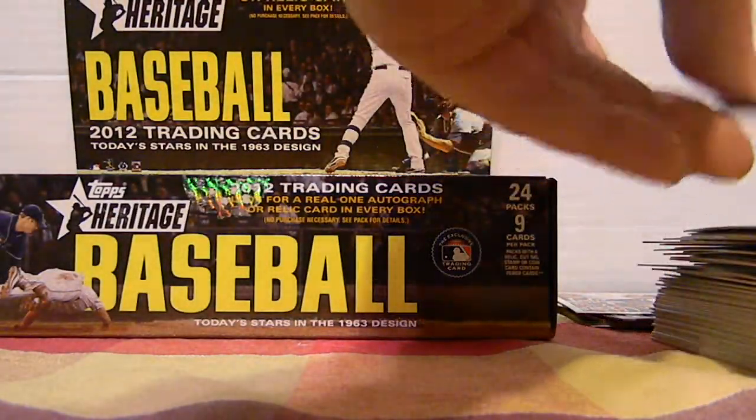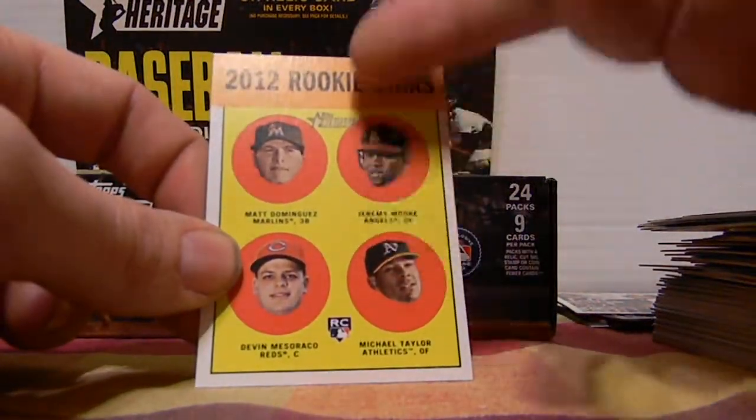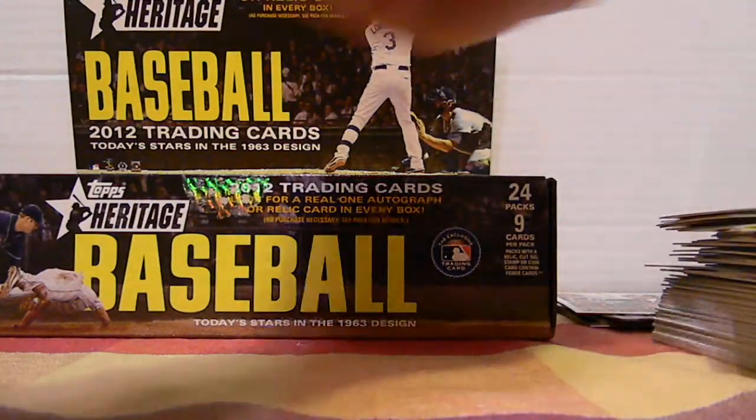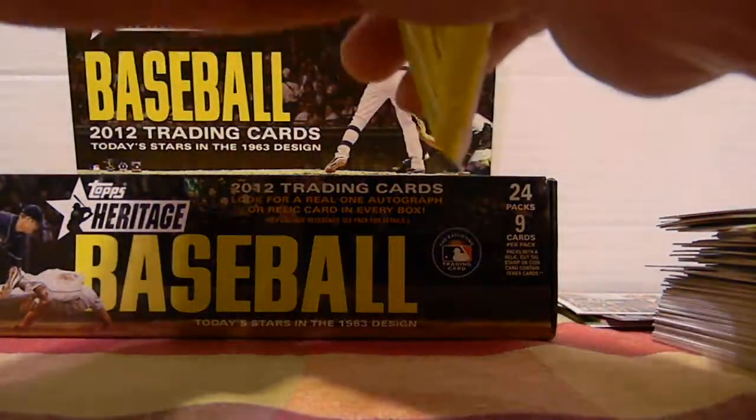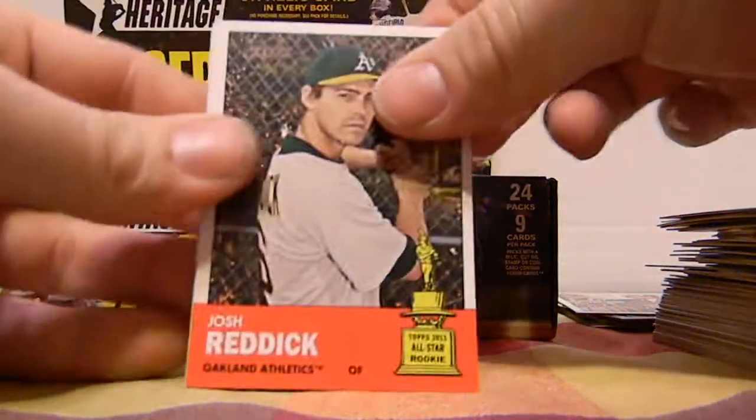That might be a color swap, because most of the other ones have red on top, red and orange. I think that's a color swap. I'm going to put that aside too. I don't know. Heritage, you got to watch out for everything.